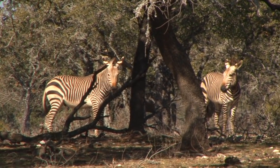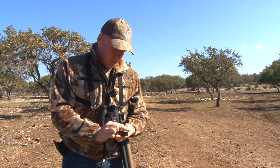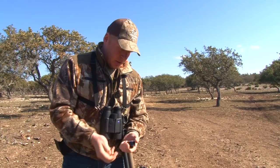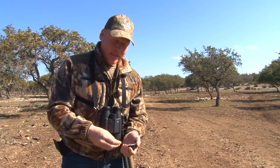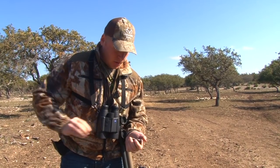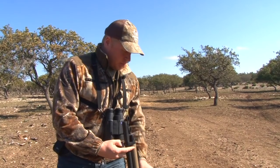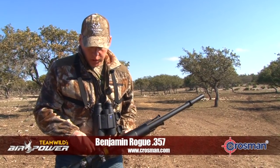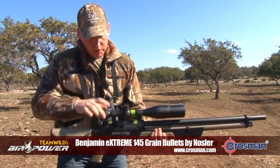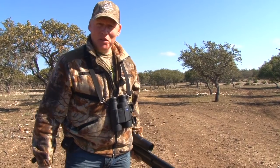So we're back in Texas, and we're back after sheep and goats. Now I've got with me a Benjamin 357 Rogue, and we've already taken some pretty impressive sheep and goats here over the past few outings. But now we're after Catalina Goats. Now there's some pretty nice examples here, and the cover is pretty good as well, so we've got a good chance if we take it nice and steady of getting in pretty close. Now we're using the Benjamin Rogue with 145 grain Nosler built Benjamin Extreme bullets. We're fully charged at 3000 psi, giving us 3 full power shots. All we need to do now is find ourselves a goat.